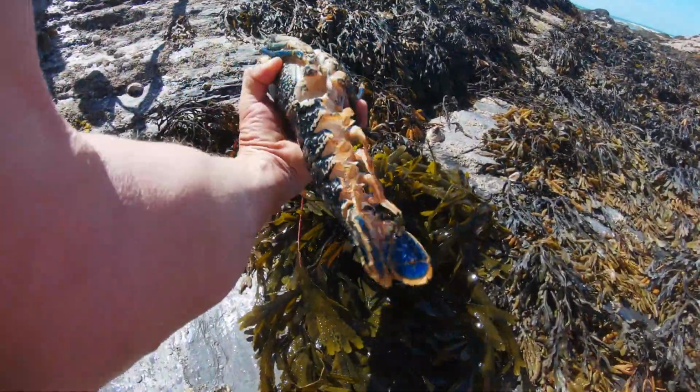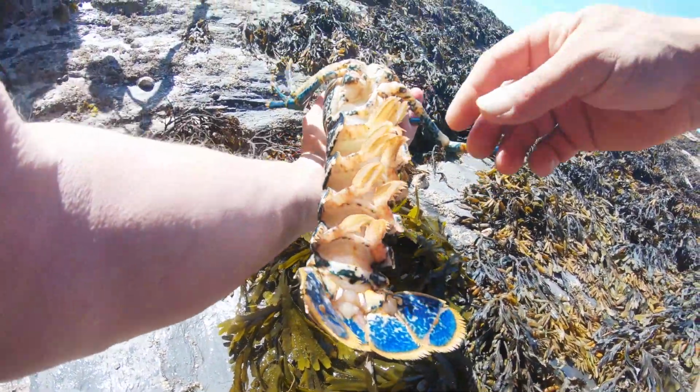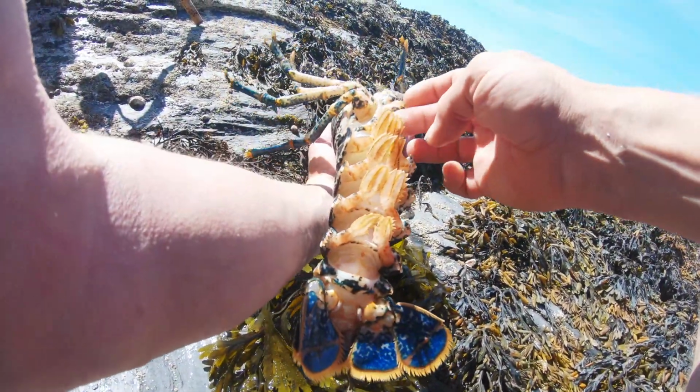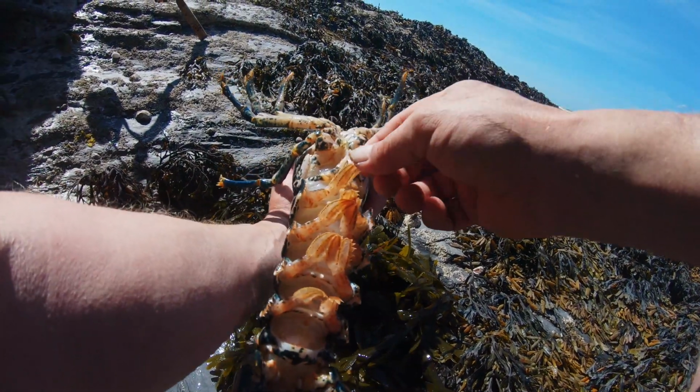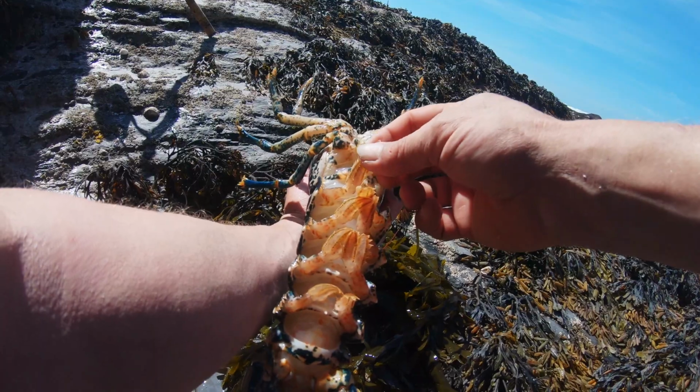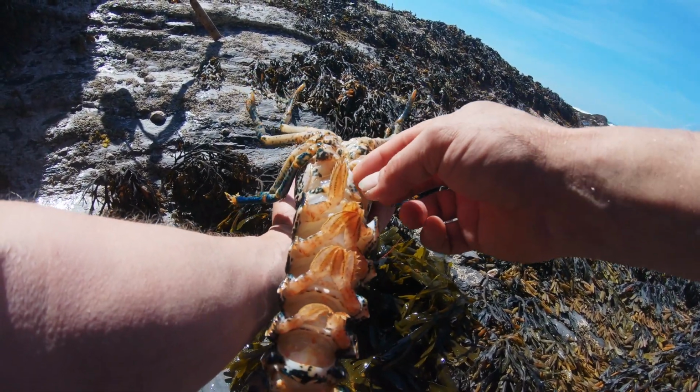And the way we tell. Oh, right, okay, chill out, mate. Is these are swimmerettes. I'm not sure. These must be its sexual organs. I can't be totally sure. I'm not an expert. But when they're hard, it's a male. When they're soft, it's a female.